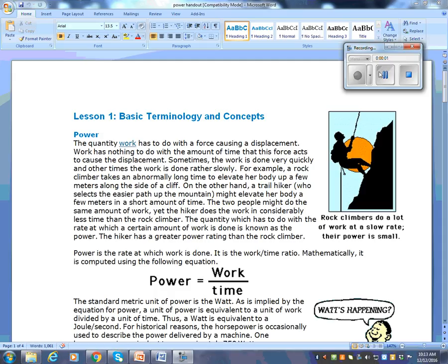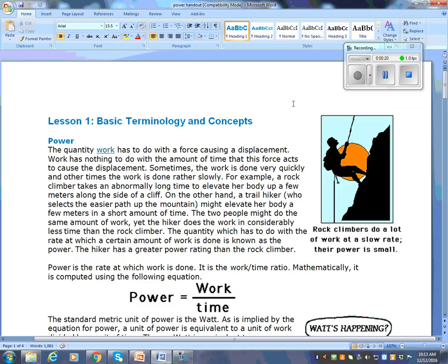Okay, so basic terminology and concepts. So power. The quantity work has to do with a force causing a displacement. Work has nothing to do with the amount of time that this force acts to cause the displacement. Sometimes the work is done very quickly, and other times the work is done rather slowly.